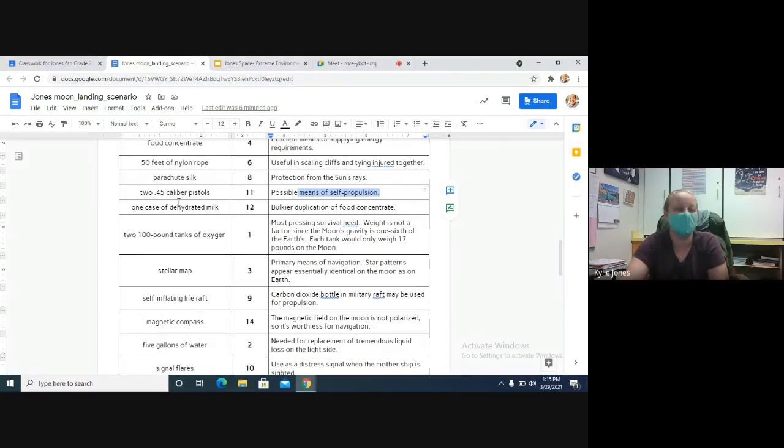And then number 12, the case of dehydrated milk. This is a good supply, but it's going to be bulkier and harder to carry than the food concentrate. Because it's a case, not packages of food. It's not a suitcase.